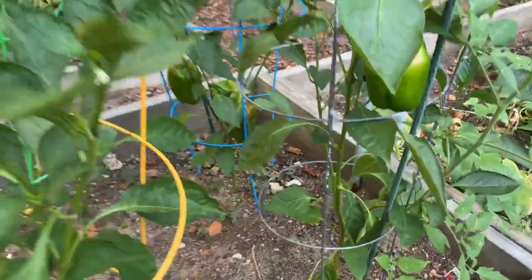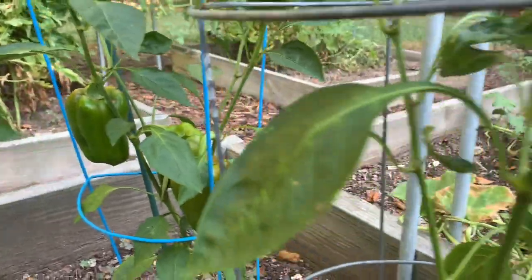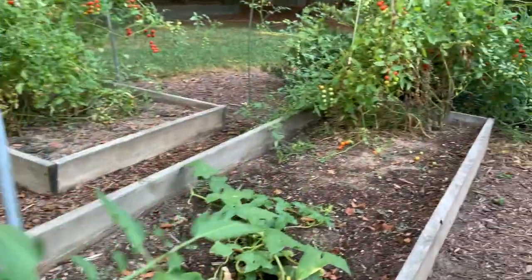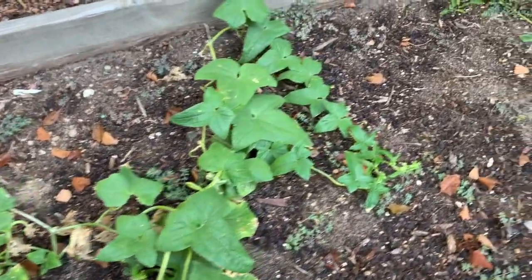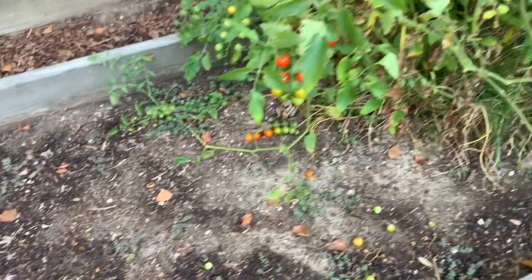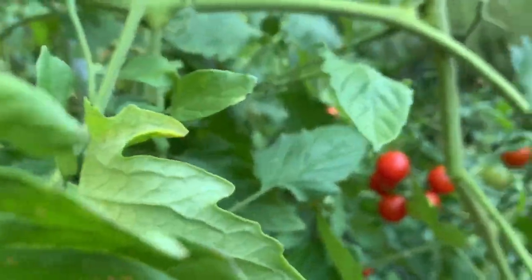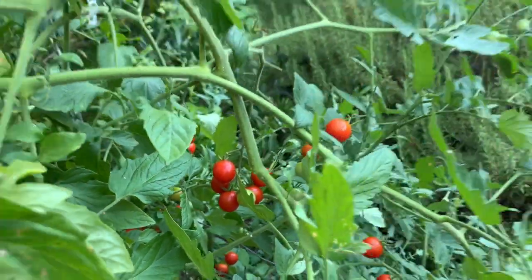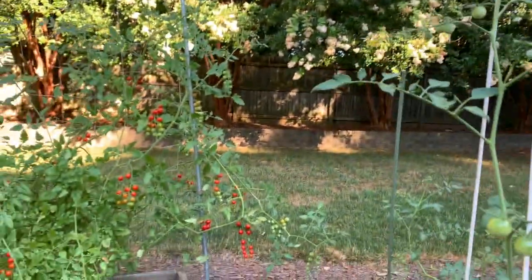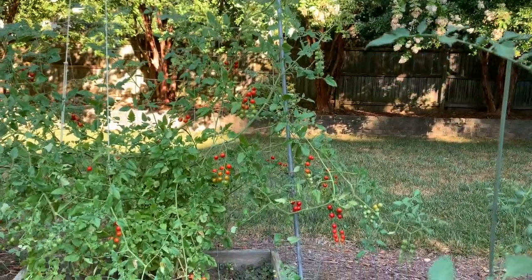These are regular bell peppers. They look like the nice big green ones, and if you leave them, they're going to turn red. Another cucumber that's about to get ripped out because it's dying, and I'll fix that bed up for some more fall planting. And then here's a cherry tomato. Look at them. They're called Sweet 100s, and they do produce so many. They're super sweet. We've been giving them away to everybody. We're eating our fill and giving away lots and lots.